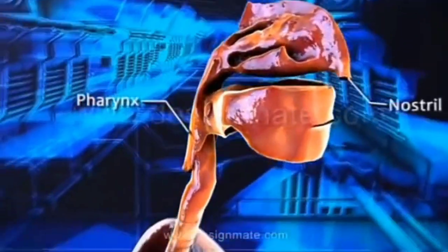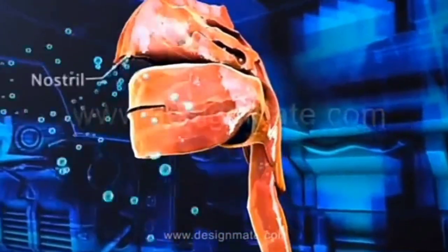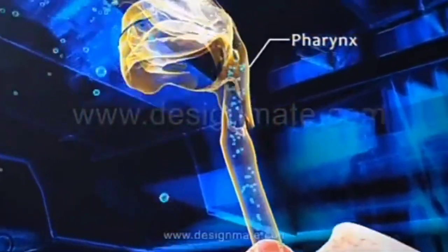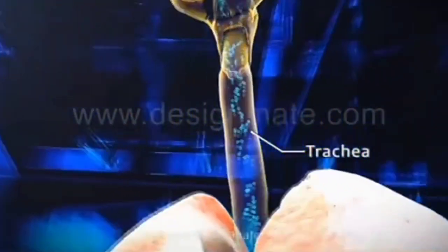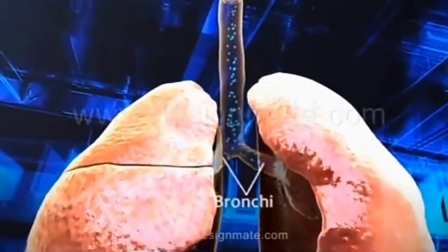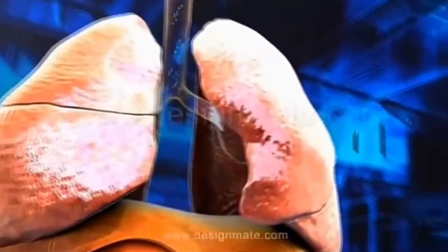Here is a modern diagram on how we exchange gases. As we breathe, we take in oxygen into our nostril. Passing the pharynx, it goes down to the trachea. Passing the bronchi to the bronchioles. And of course to the alveoli.